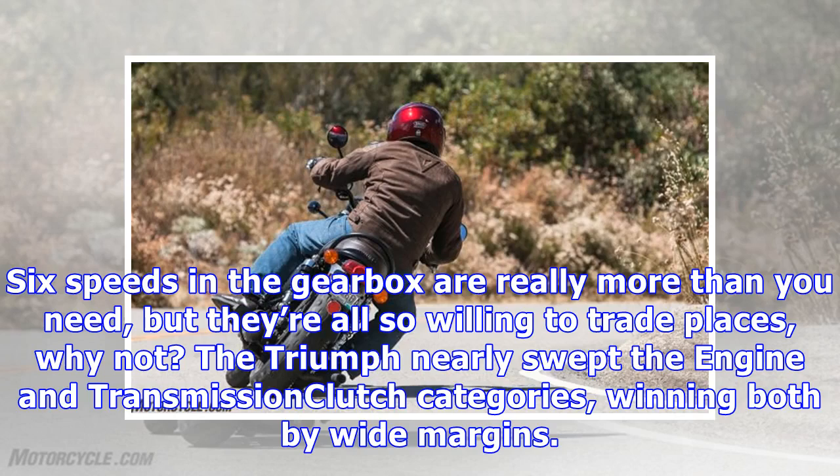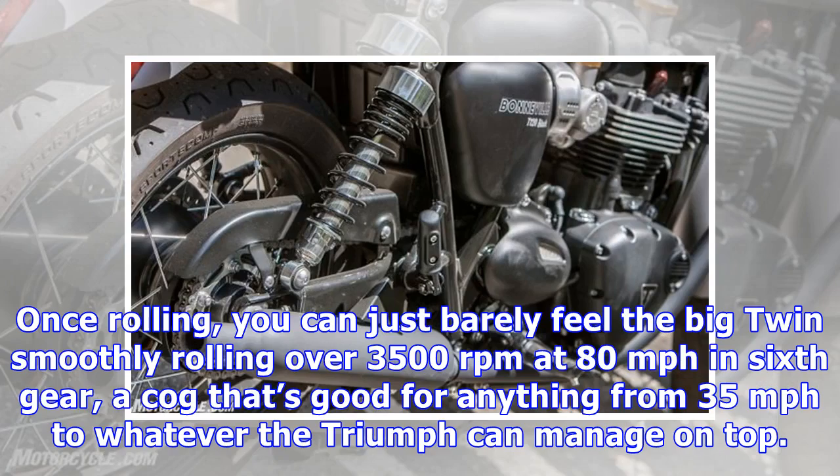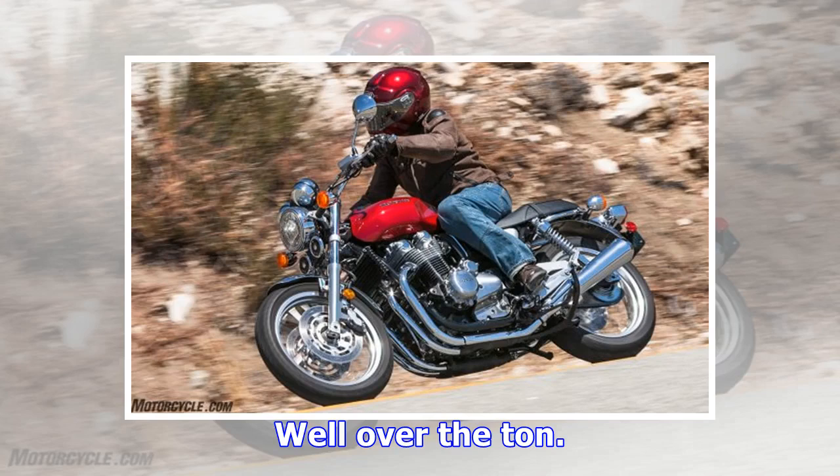The Triumph nearly swept the engine and transmission clutch categories, winning both by wide margins. Once rolling, you can just barely feel the big twin smoothly rolling over 3,500 revolutions per minute at 80 miles per hour in 6th gear, a cog that's good for anything from 35 miles per hour to whatever the Triumph can manage on top. Well over the ton.